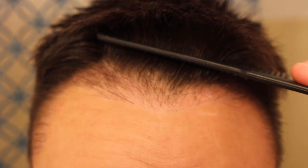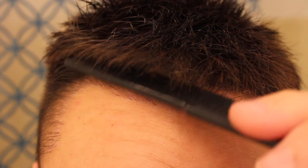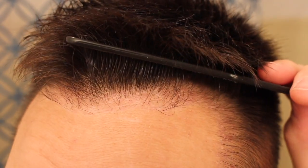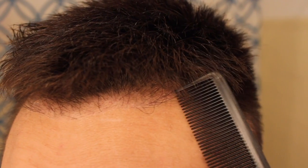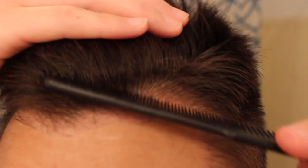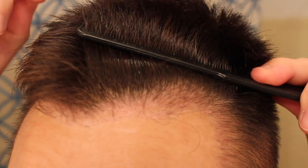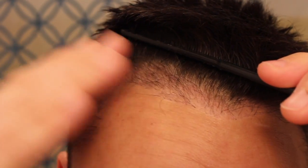Now obviously when I got my haircut, I couldn't really do anything with the hairs that are growing in the front. But hopefully once they grow in longer, I'll be able to somehow blend it in. But right now, as you can see, the hairs in the front are obviously going to be different lengths from the hairs behind it. But it's not too noticeable since there is coverage.